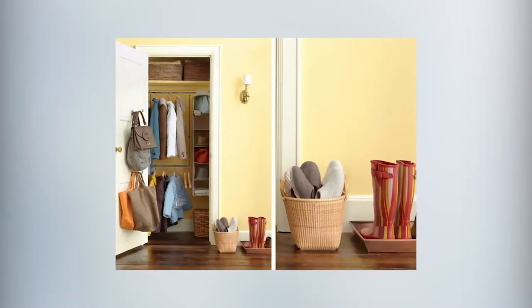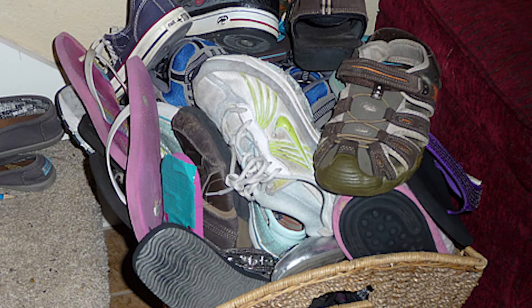An easy and less expensive way is to simply put a basket at the front door, and this works really great with kids. Well, at least that is until the basket becomes overflowing.